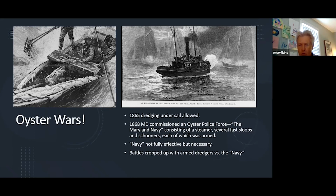In 1868, the state commissioned an Oyster Police Force, the so-called Maryland Navy, consisting of a steamer, several fast sloops, and schooners, each of which was armed. You had small deck guns or swivel guns and muskets on board. This so-called Navy was not fully effective, but necessary. It patrolled the oyster beds, made sure that people were fishing when they should and not when they shouldn't.